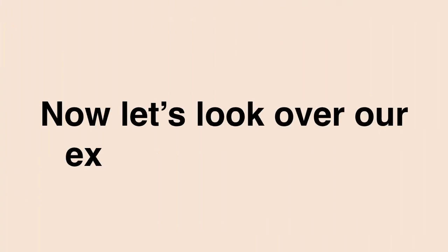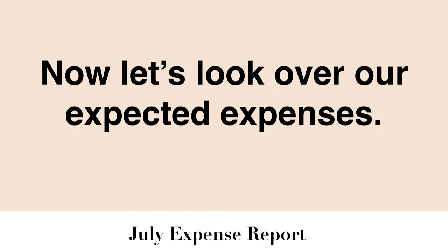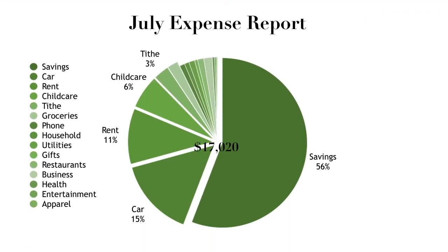Now let's look over our expected expenses. Expense report. Our goal is to always have a savings rate around 60%. As you can see here, it's about 56%. We're getting there, but we have a little bit of tweaks to make to get to that 60% point.